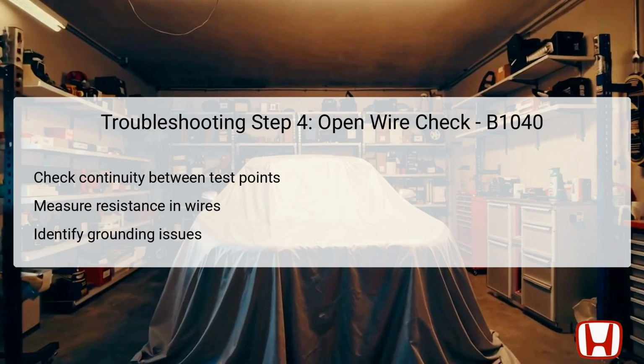Should there be continuity, it may indicate a problem with high resistance in the ground wire or a faulty ground connection, while the absence of continuity signifies an open wire problem that needs addressing. These checks are vital for ensuring that all wiring is intact and functioning as intended.